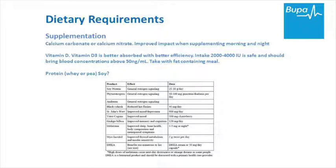Okay, so potential for supplementation post-menopause. In terms of getting the right amount of calcium in, it may be worth increasing or supplementing with calcium carbonate or calcium nitrate. There's an improved impact when supplementing morning and night, although should be careful with not consuming too much calcium, as there is links between that and cardiac issues. So yeah, certainly getting it through yogurt, other dairy products would be most advisory.